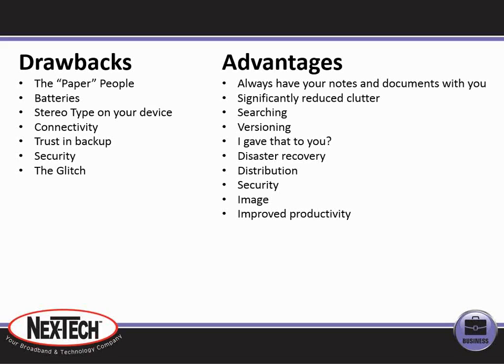On the advantages, we covered a lot of those, but you have all your documents with you at all times. You significantly reduce the office clutter. Your desk looks clean, more productive. Searching, you can search by name, by file folder, by topic, by stuff in the documents, out of the documents. It's so much more robust. Versioning, I have a version 1, a version 2. I don't have to have multiple documents with multiple pieces of paper in a file folder. It's all put up right in front.